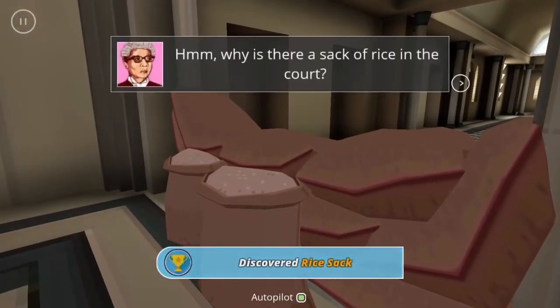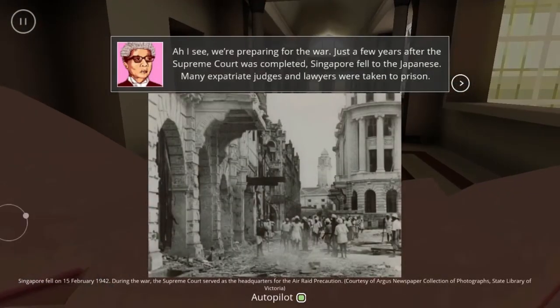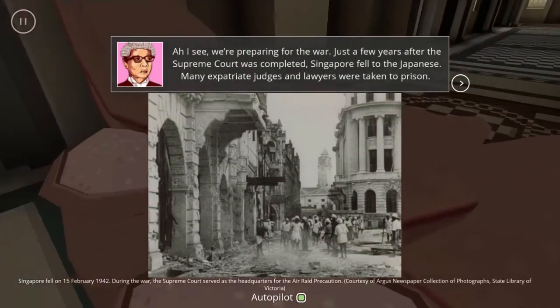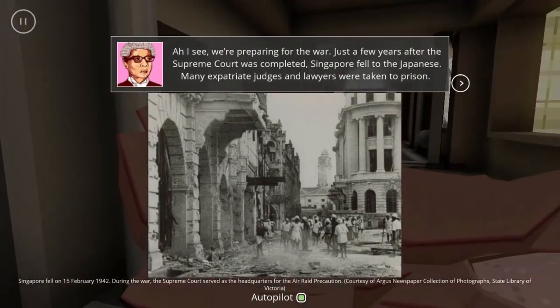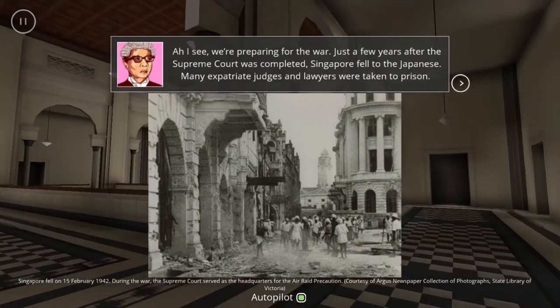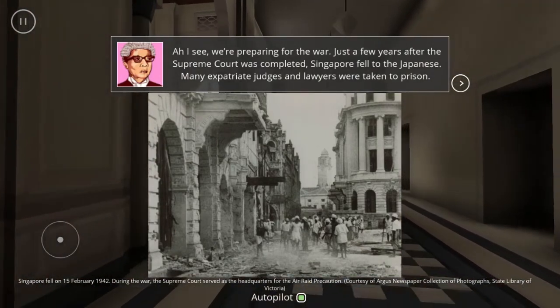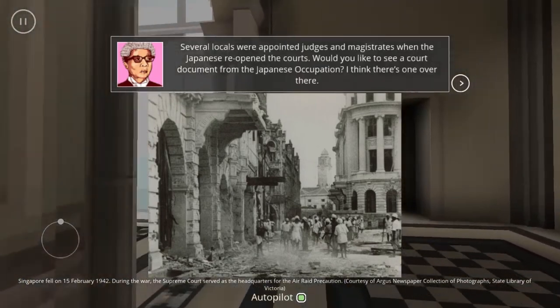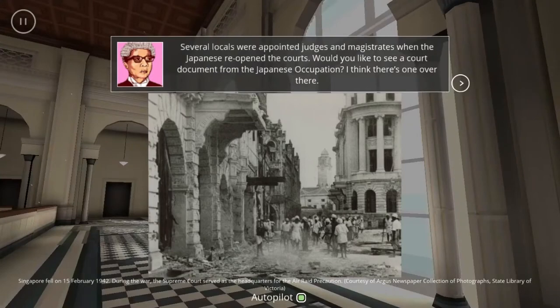Why is there a sack of rice in the court? I see. We're preparing for the war. Just a few years after the Supreme Court was completed, Singapore fell to the Japanese. Many expatriate judges and lawyers were taken to prison. Several locals were appointed judges and magistrates when the Japanese reopened the courts.